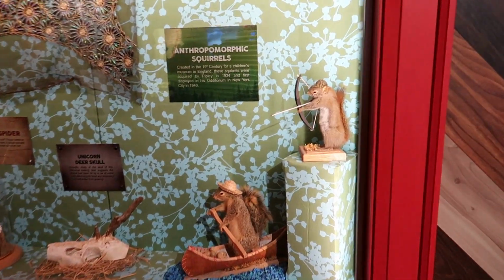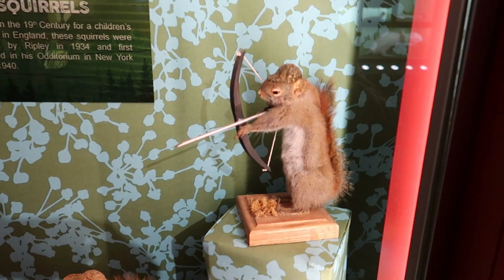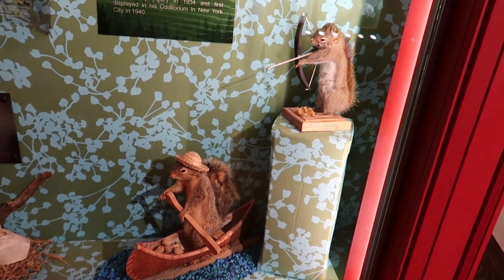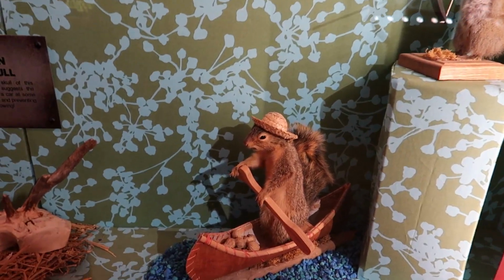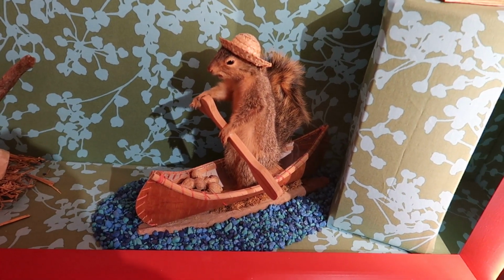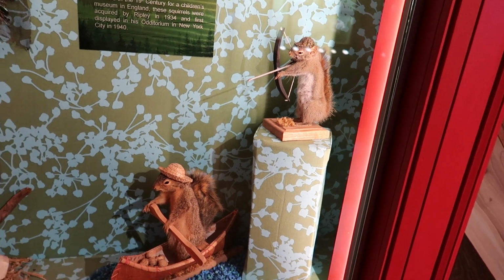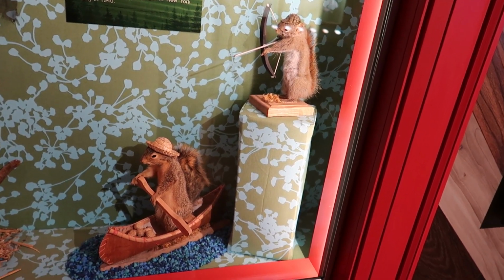Here we have some anthropomorphic squirrels. You can see the squirrel there getting ready to shoot an arrow into this squirrel's head. That's pretty mean because all he's doing is rafting. He's got his little peanuts there collected, and this squirrel's gonna shoot him in the back of the head with an arrow and take his peanuts.